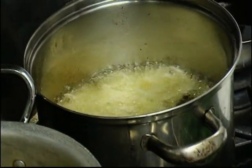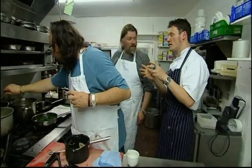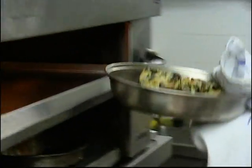Oh, Kingy, you beauty. When they stop singing, it means they're ready. That sizzling means that they've released all their moisture. They're going to be nice and crisp. That's what you want. Yeah. Listen.